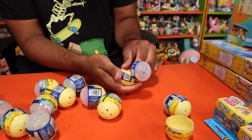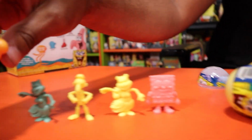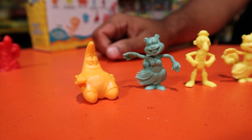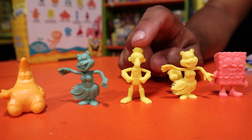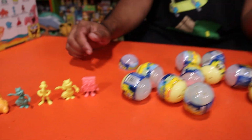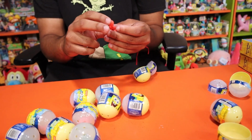Come on, Sponge. We got Patrick. We got our first ever Patrick here. That one is so sick. We've never seen that mold on really anything. He's just chilling. I can tell you different times we saw these molds, but I've never seen this Barnacle Boy or this laid back Patrick with the TV remote. That's adorable.